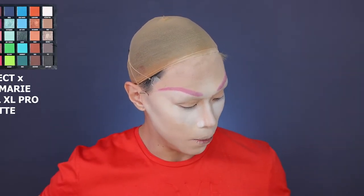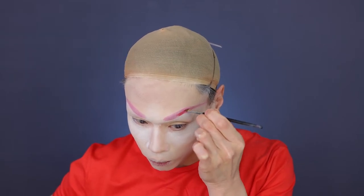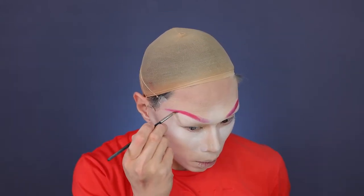Aspen, translucent. I'm gonna work top down today. I'm gonna start with the brows. I'm gonna use a red from the Be Perfect Cosmetic palette called Inferno. Okay, I'm just going to color that in. Bright red brow.